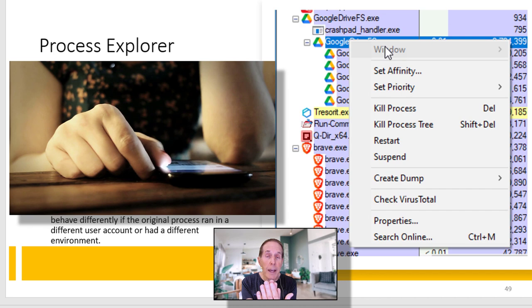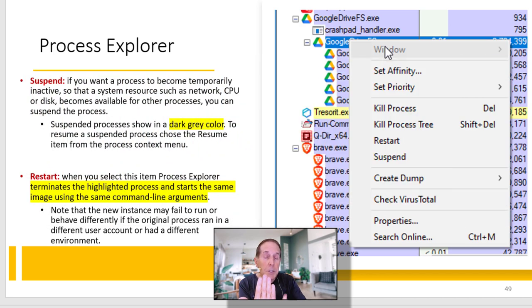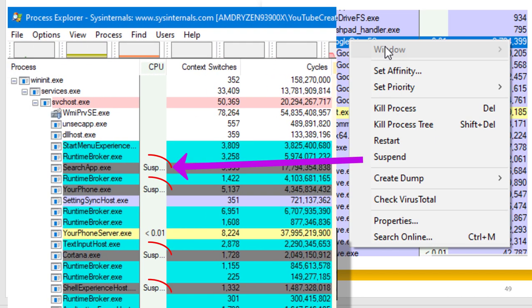So that app is still being active, but it's not being executed. So it doesn't demand any hardware resources from your phone. Now you can do that also in Windows. You can suspend a process and it takes it out of the CPU execution cycle.